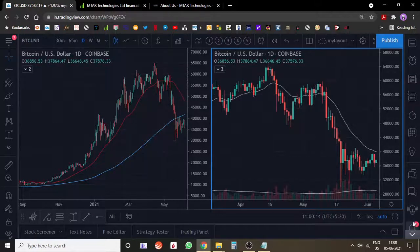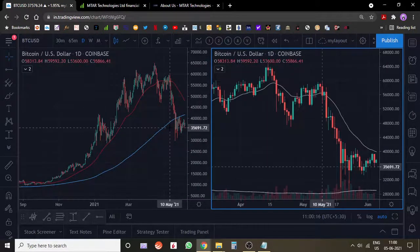So let's give it a week, and trade it on a week-to-week basis for now. That would be the best option for short-term traders, in my opinion.